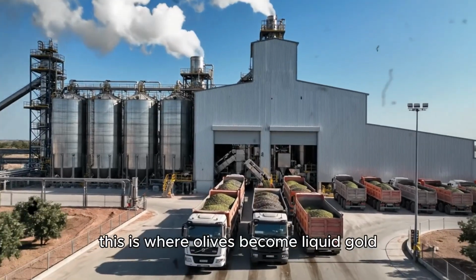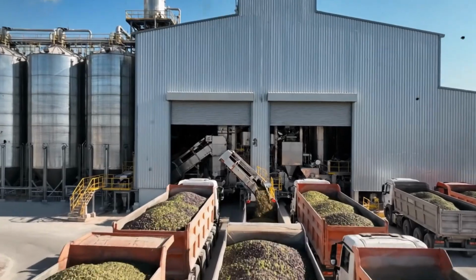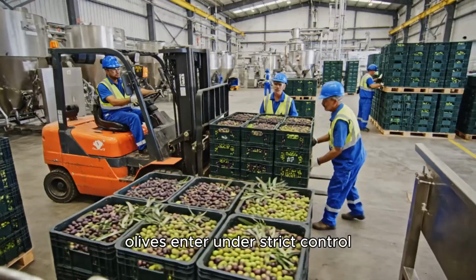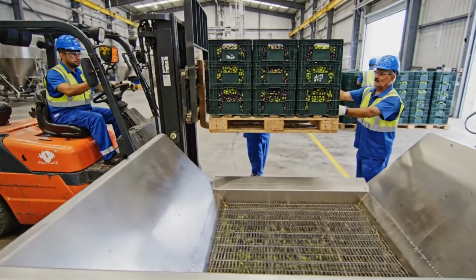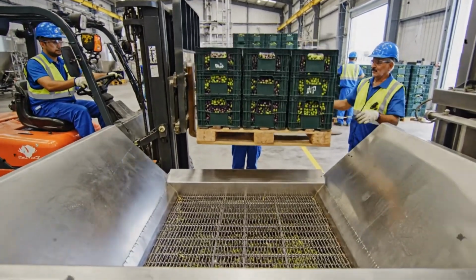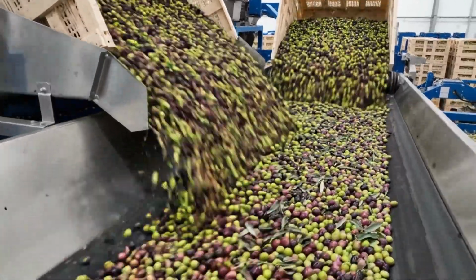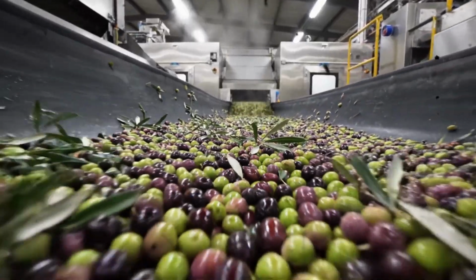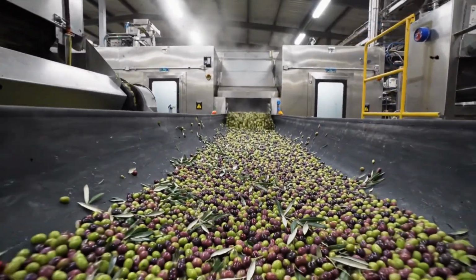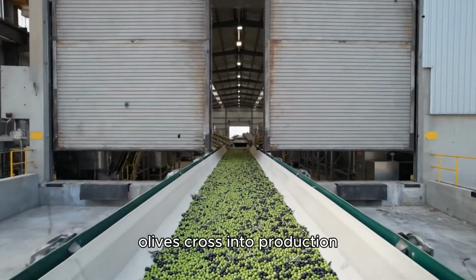This is where olives become liquid gold. Olives enter under strict control. Olives flow into the system. Olives move without delay. Olives cross into production.